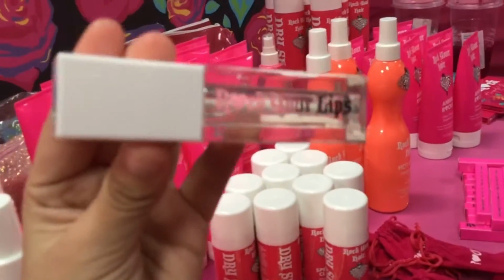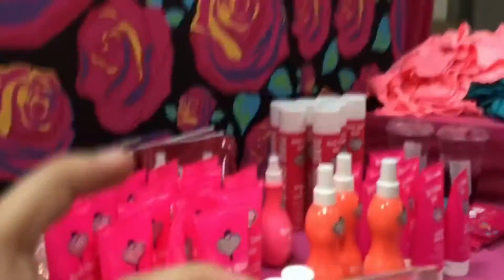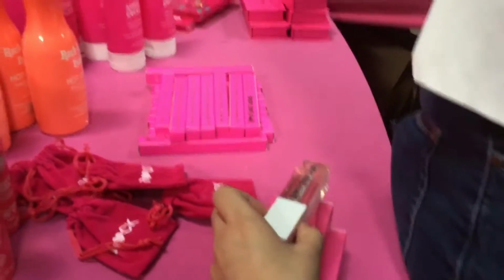Alright. So I have this lip gloss. I love it. It's practically almost empty because I use it almost every single day. This is so cute. They have cake pops. Ooh, maybe we should get a cake pop, Abby. That's so true, but let's go.